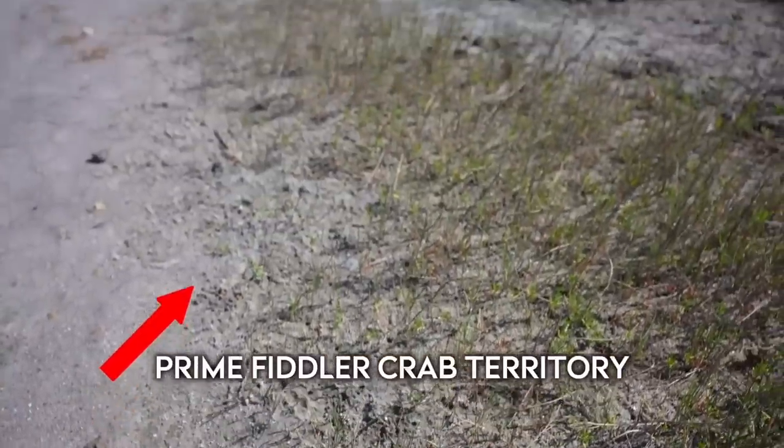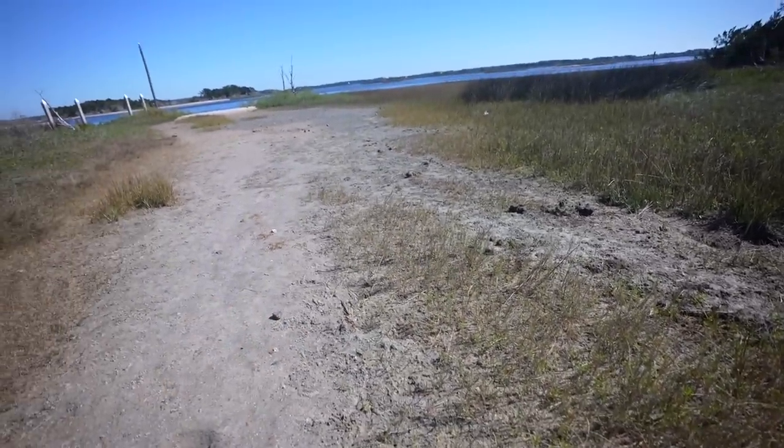Oh yeah, look at that. See those holes right there? This is prime fiddler crab territory. Fiddler crabs are a very sought after bait this time of year. They're like these tiny little crabs, and sheep's head, redfish, black drum, so many different fish love these little crabs, but they're like impossible to find during this time of the year. Like, none of the tackle shops have them.